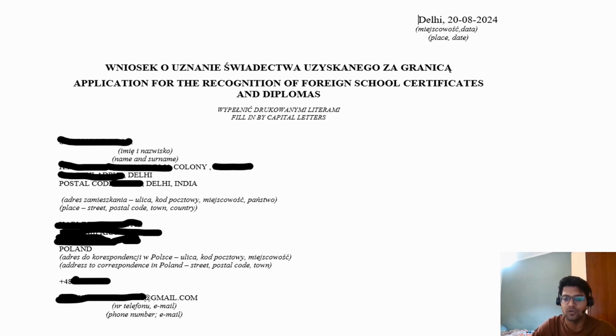Application for the recognition of foreign school certificates and diplomas. So you will do what? Fill in by capital letters. Please read all this, all right? This is very important. Read this, and you can always see that it is written in Polish and English. So just consider the English one and write everything in English. You don't have to write things in Polish, but you will have to translate your document into Polish also, like the certificate that you are giving, the mark sheet basically. You need to translate that in Polish if it is in any language other than English. If it is in English, you don't need to translate.